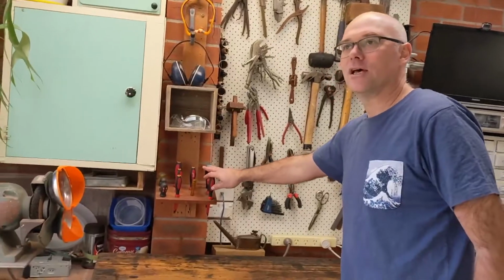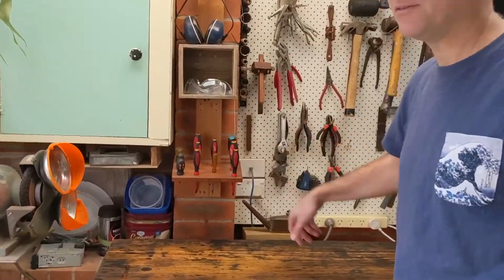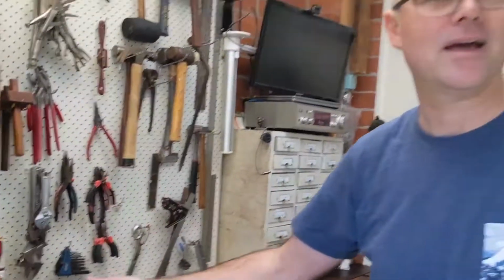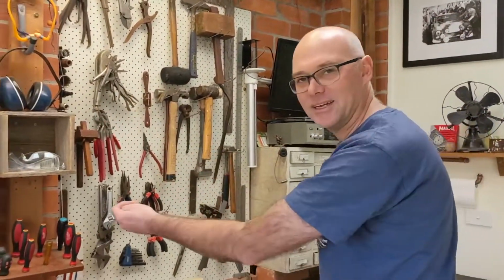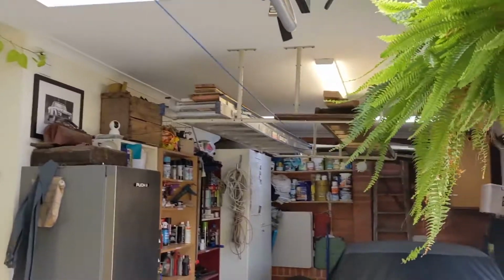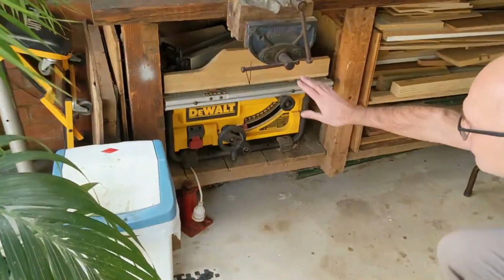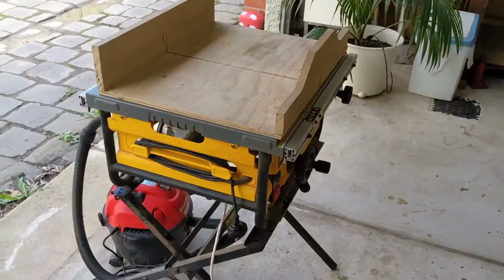My screwdrivers, these are fabulous screwdrivers. I've just got a handful of them. You really only need, you know, a couple of small Phillips and flathead screwdrivers and a couple of larger ones. You're all set. Some protective equipment, nice and handy to get to, nice and easy. Clothesline, because sometimes you do need to hang up some clothes and dry them in the garage when it's a rainy day.